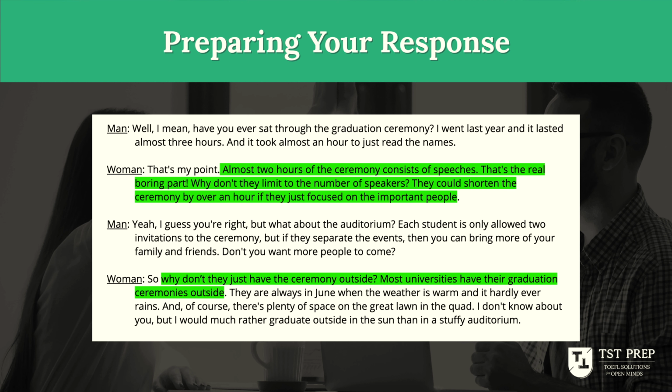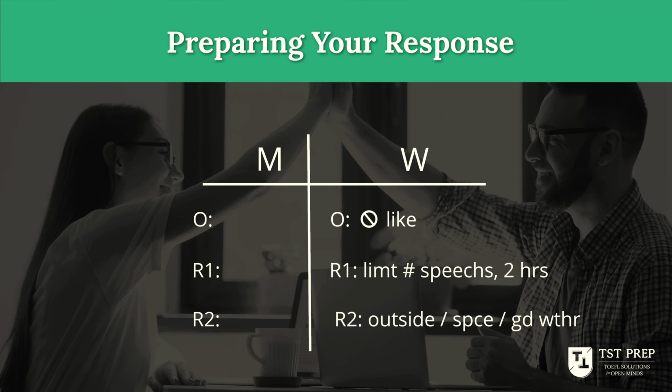At ceremonies, there's a lot of speeches. Right now the speeches take 2 hours. They can cut the ceremony down if they give fewer speeches, and they could also hold the ceremony outside instead of keeping it inside the auditorium. So those are the reasons why she feels that way, so I make sure that I write that down, and that's what I write down in my notes. I put a little symbol that she doesn't like the change, limit the number of speeches, right now it's 2 hours, and the outside space has good weather in June.